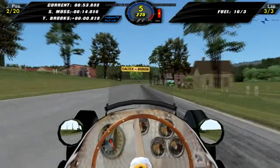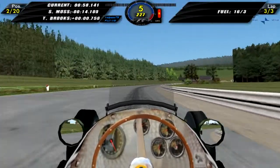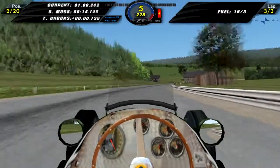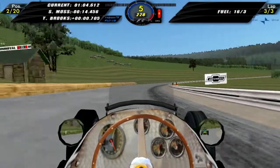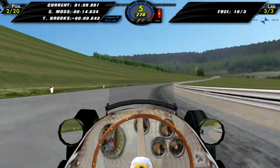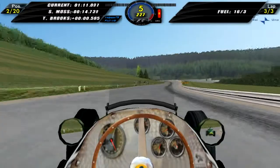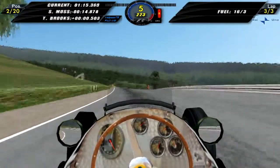It's a very long track, so not many laps needed here. But it's okay, we're breaking away a little bit now. Tony Brooks, I think, is in the Cooper, and I do believe we had better straight line speed than the Cooper. I don't know that. We'll certainly find that out here. No, he is gaining on us. He's half a second behind us now.